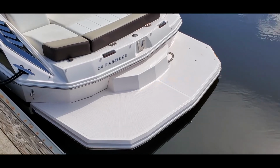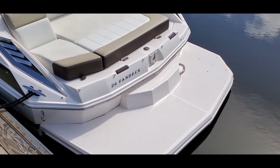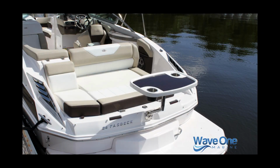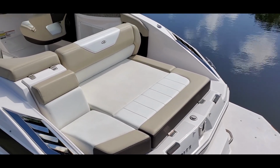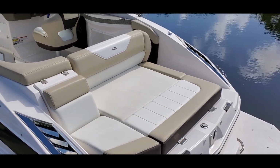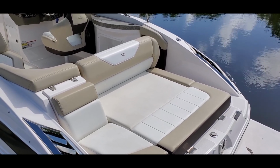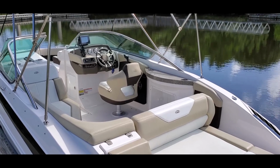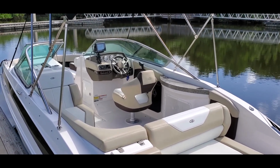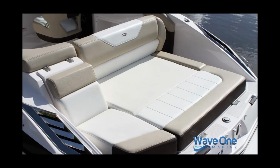Huge swim step on the 24 Fastrac with a stainless telescoping ladder. That's great for getting in and out of the water. And take a look at that rear seating. Exceptional in the industry, one of the best rear seats you're ever going to find, and it is an 8-way luxury seat that has a patent on it from Regal because it can be moved around, as you're going to see here in our pictures, and your wife or girlfriend and the kids, they're going to love that seat. It is one of the finest seats I've ever seen in the marine industry.